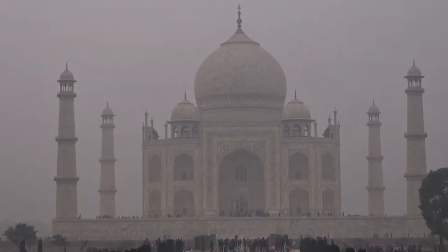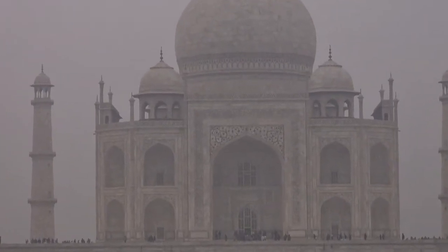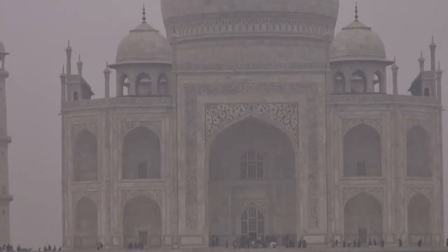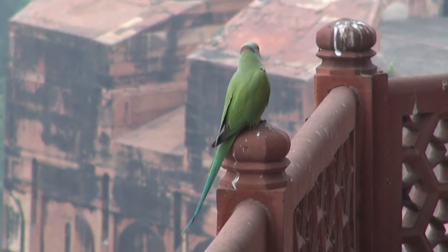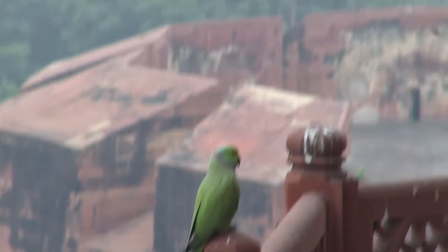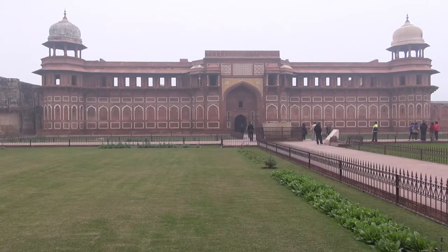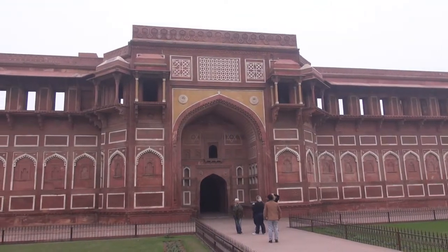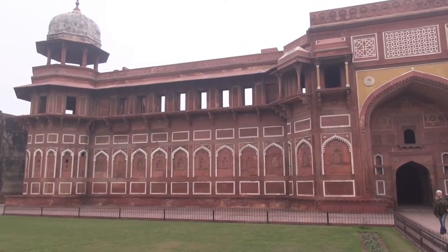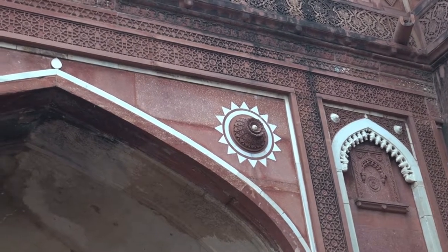Shah Jahan built a beautiful Taj Mahal in the memory of his wife, Mumtaz Mahal. The last 8 years of his life he spent imprisoned in Agra Fort with a view on the Taj Mahal. Jahangiri Mahal. This was the principal zenana and was used mainly by the Rajput wives of Akbar.